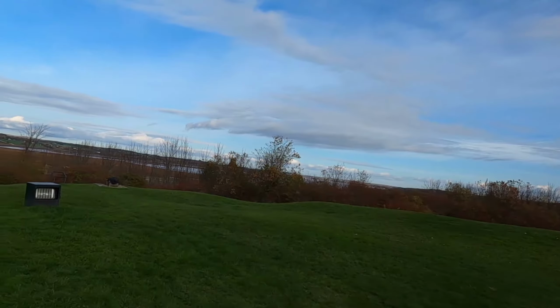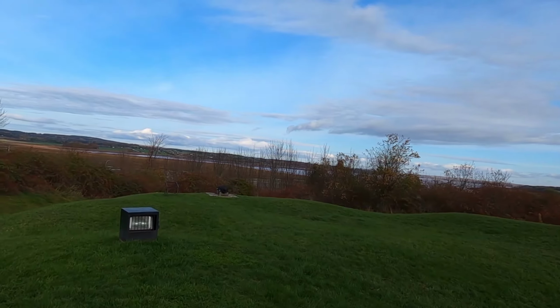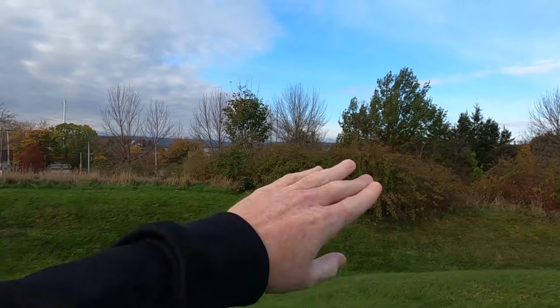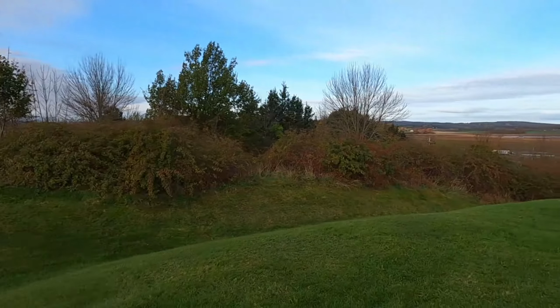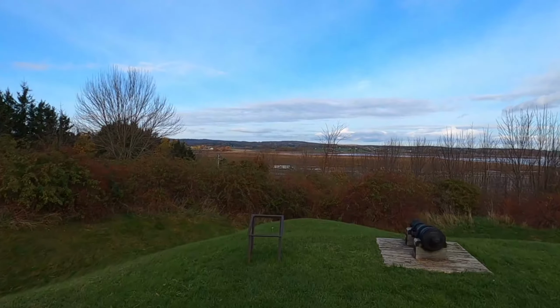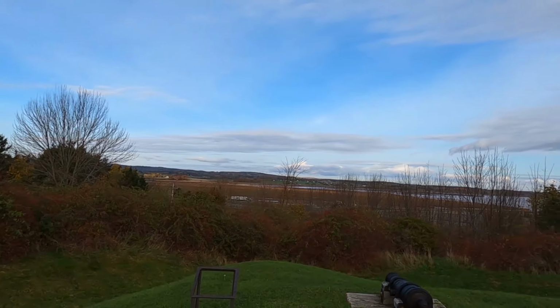All right, there's another cannon over here. And then the town of Windsor is down in this direction. Some nice views. All right, maybe we'll head down to the waterfront area and see what's going on down there.